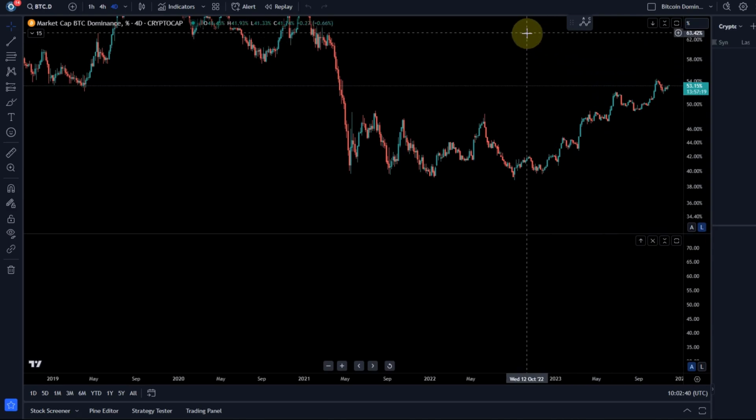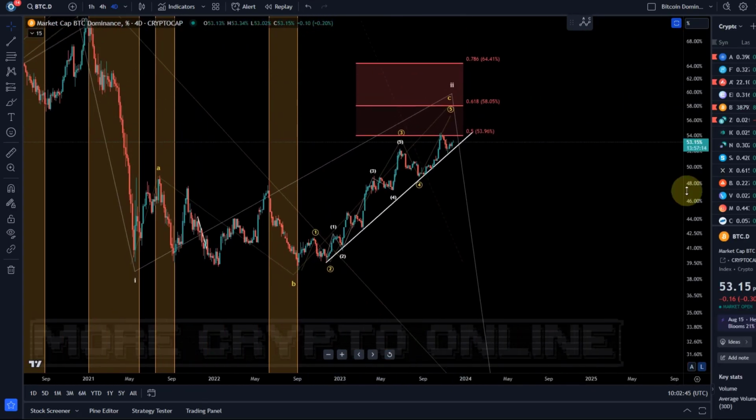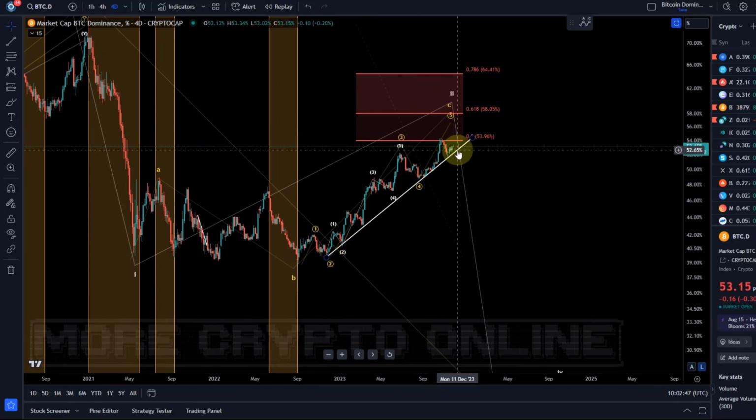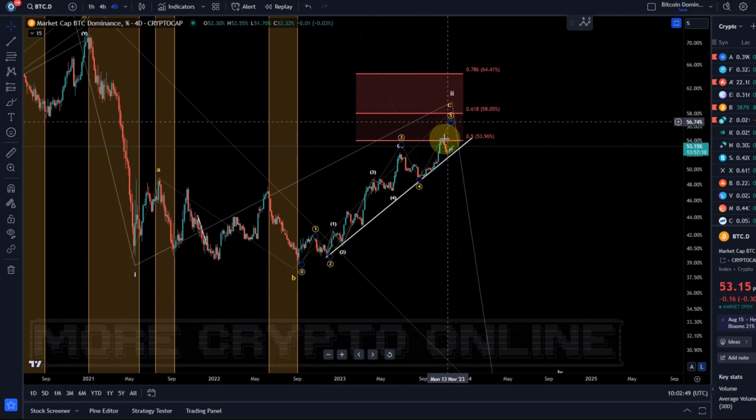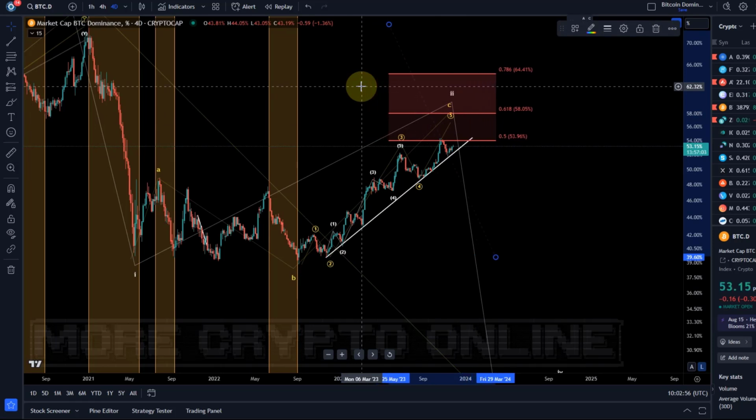Just loading. So yeah, Bitcoin dominance might still get another high. In my last video when we looked at Bitcoin dominance, I explained to you that we're still holding the trend line and that this pattern to the upside looks fairly incomplete. One more high would be a reasonable expectation.